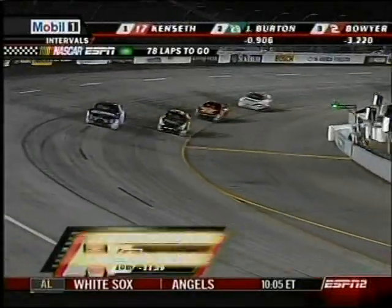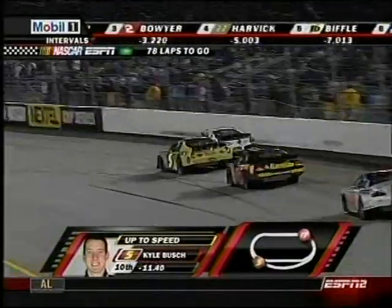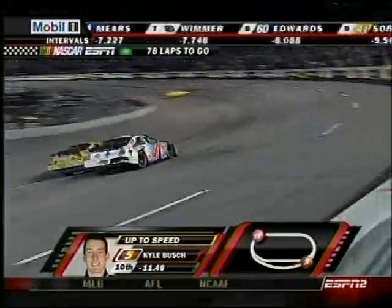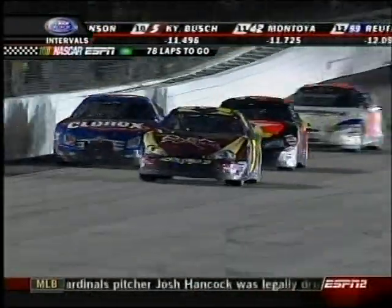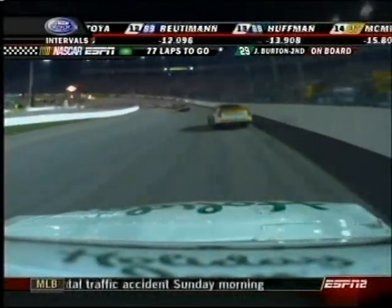The guy rounding out the top 10 has been Kyle Busch, who is expected to contend for the win tonight. That has not been the case. They've had a litany of problems. Kyle just recently came over the radio saying the car is now turning better, but he doesn't have enough front grip to compete for the win tonight. Alan? Pretty huge rally for Kyle Busch, Mike, as he's back into the top 10 after being as low as 39th in some early troubles in this race.